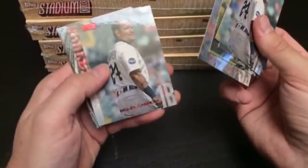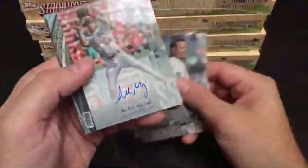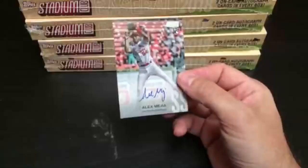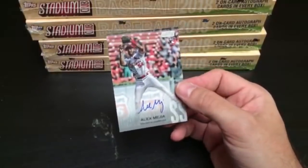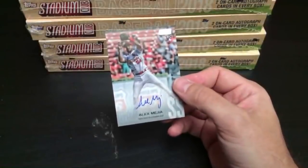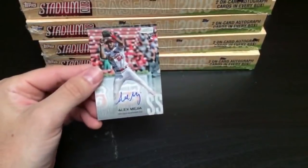There should be an autograph in here, right? I think. If my theory remains true, there it is. Alex Mejia in the last pack again. Cardinals. Cardinals belong to Scott. Scott N.